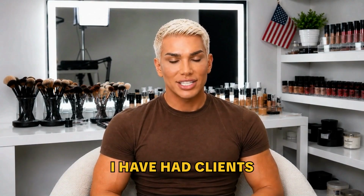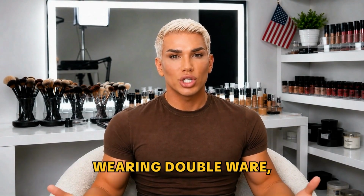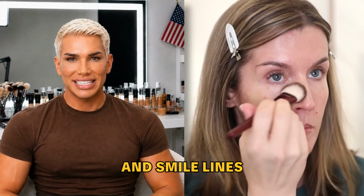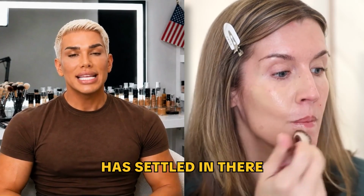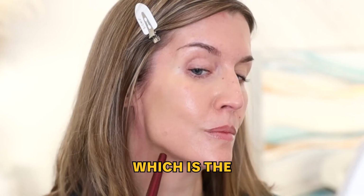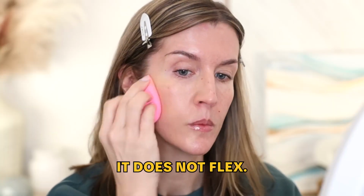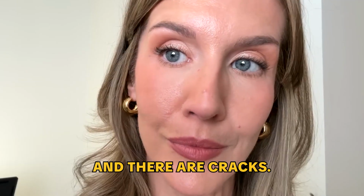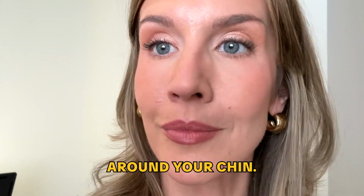a mask. I have had clients sit down in my chair already wearing Double Wear, and I can see every single crease around their lips and smile lines because the foundation has settled in there like grout between tiles. It does not budge, which is the selling point, but that also means it does not flex when your face moves. You smile and there are cracks, you talk, and it separates around your chin.